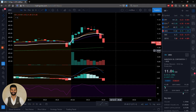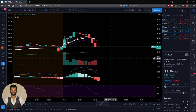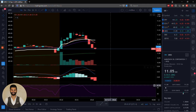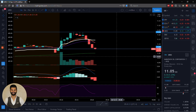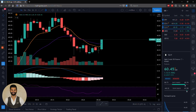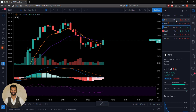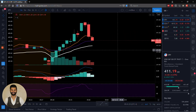Even though the low of today is 11:05, that's where the strong support is. Right here is where the strong support is. And let's just plot the resistance. How's the oil futures looking? It was coming down, now it's going up. Price of oil barrel, how's the SPY looking? It's coming down as well.